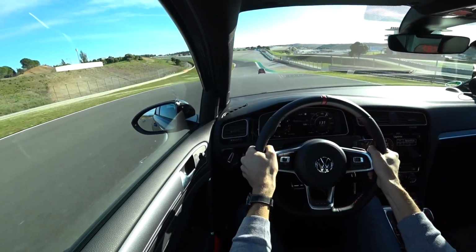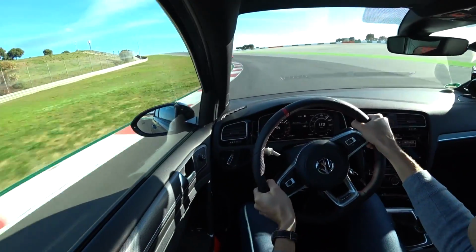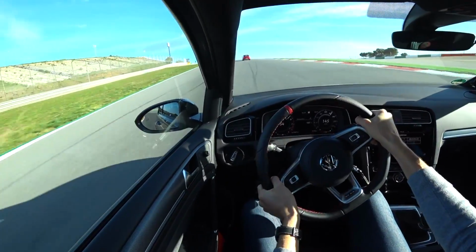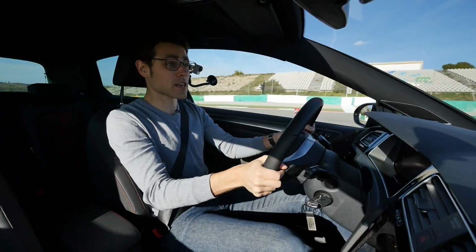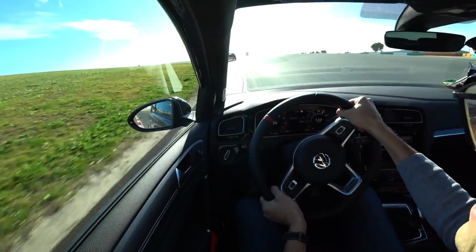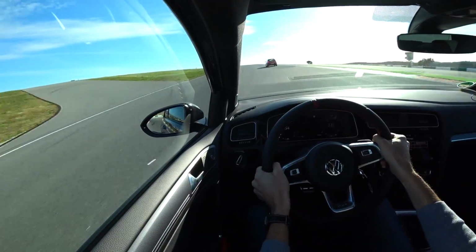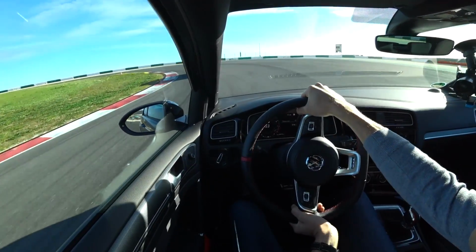We have a lot of grip here, also at the front axle. It's more about the lap times. And with this one here, with lower weight, we can score better lap times. That's pretty interesting to me. I really have to say, this is probably the biggest rush of adrenaline I had so far in a Golf vehicle. That's really interesting.